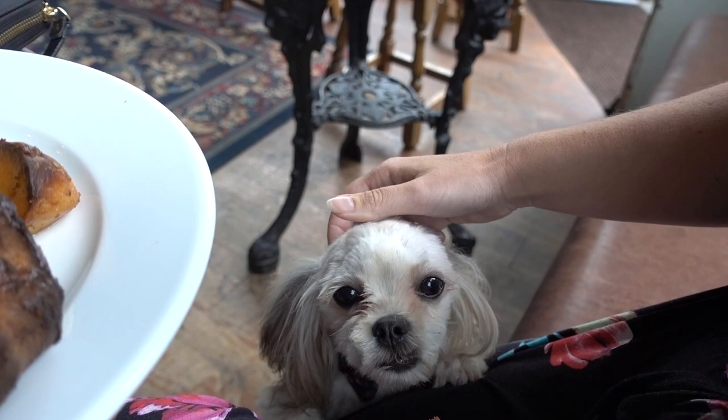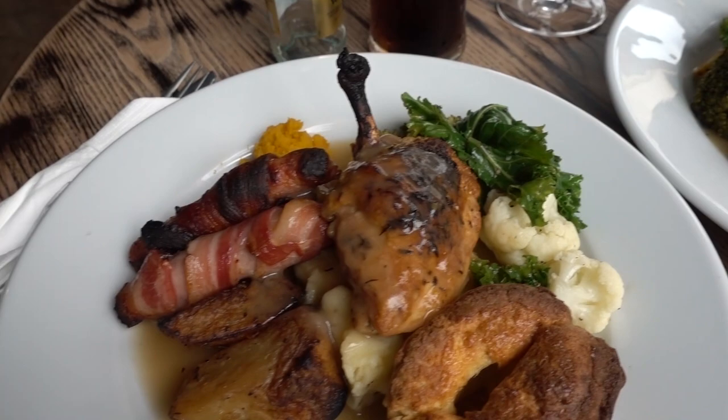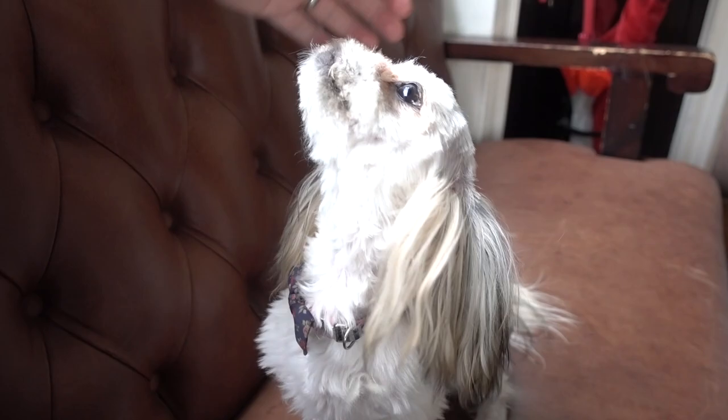Our dinner's come. Caroline's got her halloumi Sunday dinner, which is interesting. I have gravy on halloumi and that. And I've went for a chicken with extra pigs in blankets. And I've got a friend to share it with. And you've made a friend to share it with. She's called Bella. Hello, Bella. She looks like the girl from the Neverending Story, I think.